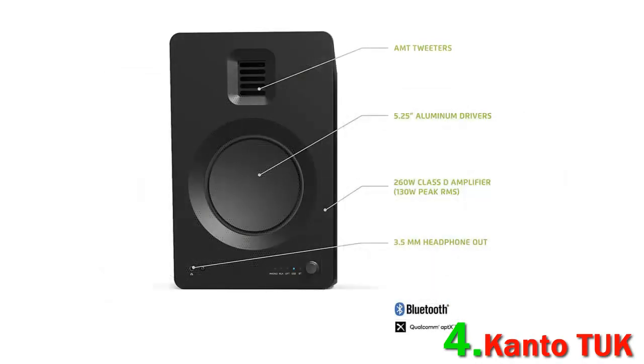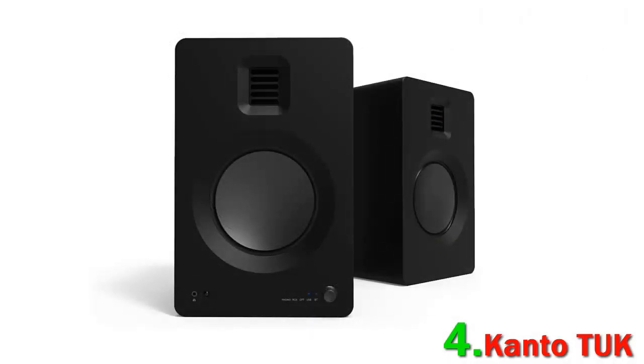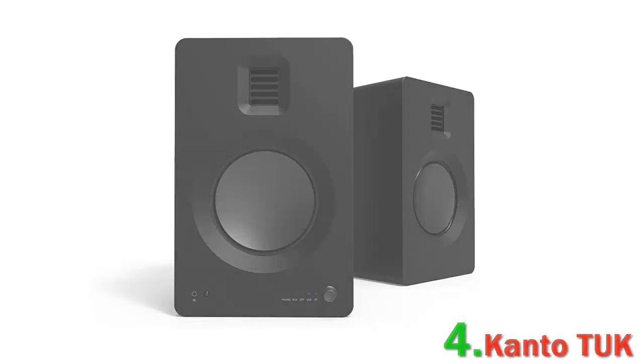One of the issues that Kanto has had with its speakers in the past, and which sadly resurfaces here, is the volume control. Getting precise volume adjustments is almost impossible, which can make using the Tuk frustrating.